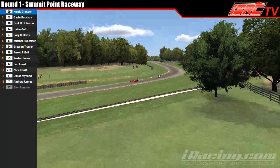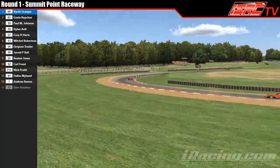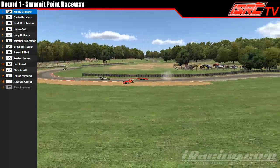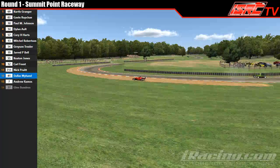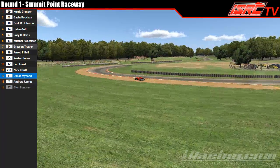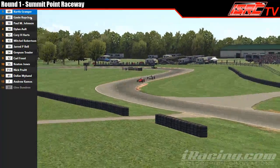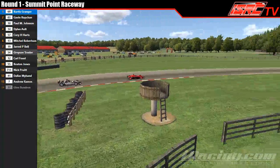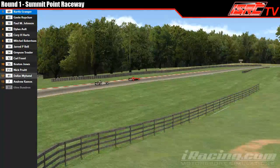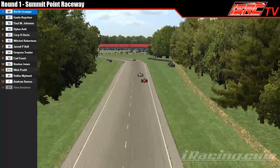And it looks like Grayson Trexler is the first car to make a scheduled pit stop, but we're going to stick with this battle as it is still shaping up. Oh, we got a car off. That is Andrew Ramos, I believe. No, that's Dallas Myhand. He's off, but he is already one lap down, so his race is pretty much over. Grayson Trexler is off pit road. You can probably do a fuel stop only here.